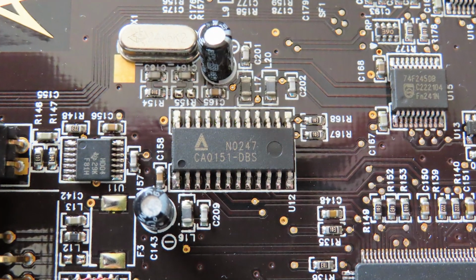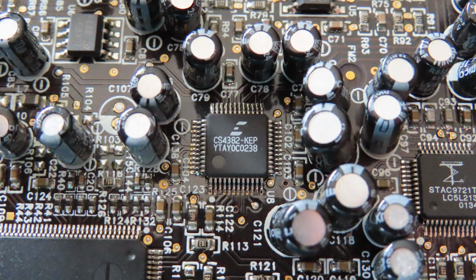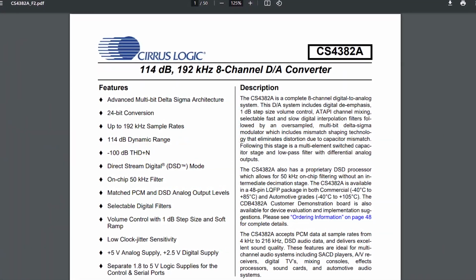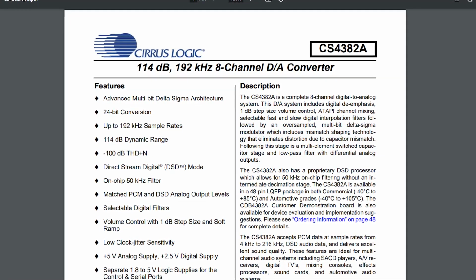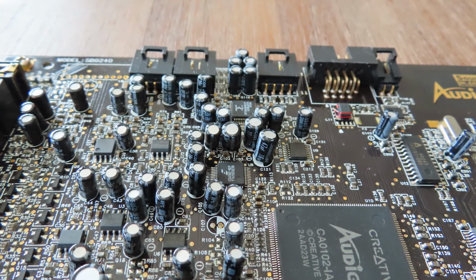One chip that isn't present on the older Audigy is the CA51. Now this is the solution that Creative provided. This is the chip that could decode in 24 bits while bypassing the DSP, which was still restricted by the bitrate and the sampling frequencies. Also on the card you can find a CS4382 DA converter. Now this is a nice Cirrus Logic chip that can convert as many as 8 channels in 24 bits and 192 kHz. It can handle both PCM streams and DSD, with the latter being able to handle 128 bits.